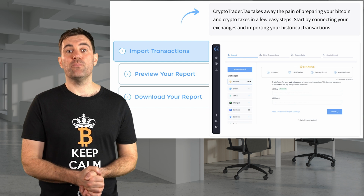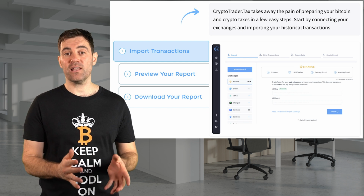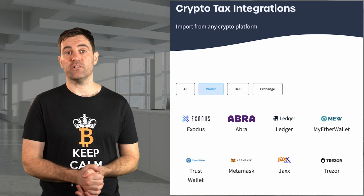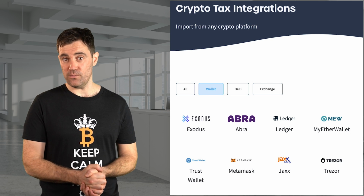With CryptoTrader.Tax, you can get that crypto tax report done in 4 simple steps. The first is to import all those crypto transactions into the software. Fortunately, this solution has import integrations for major wallets like Exodus, Trezor, Trust Wallet, and more.